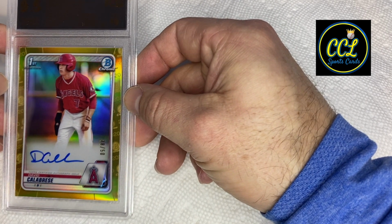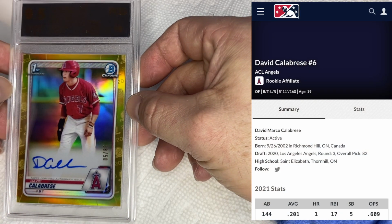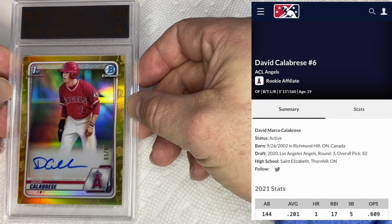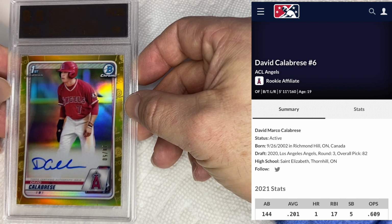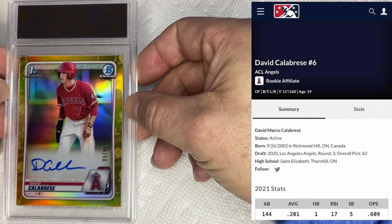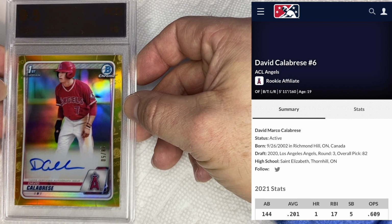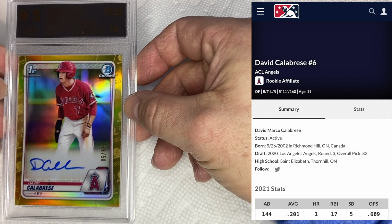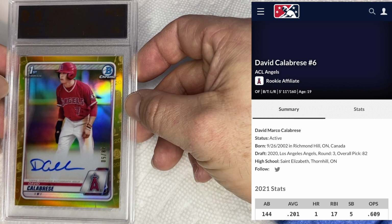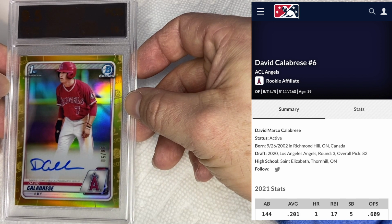And again, David Calabrese, he's really, really young. He's going to be 19 until late September as well. He didn't really have a great start at rookie ball. He hit .154 in July. I mean, that's just atrocious. Then he did a bit better. He hit .216 in August, but then .256 in September with an OPS of .819. And I like him because he's cheap. $150 for a gem mint true gold card.